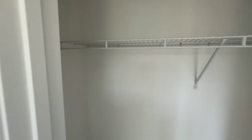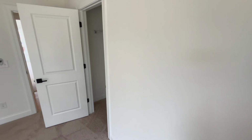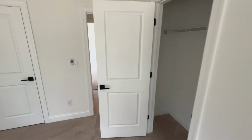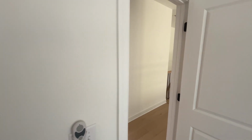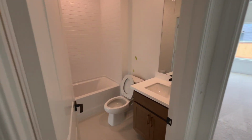I know sometimes you see those houses that have that big long closet, but you got the two doors. That's kind of what that is, but they're separated. But you got plenty of storage room in this room. We'll close those. And then here you've got a door, open that. It comes into the bathroom that you can actually enter right there.